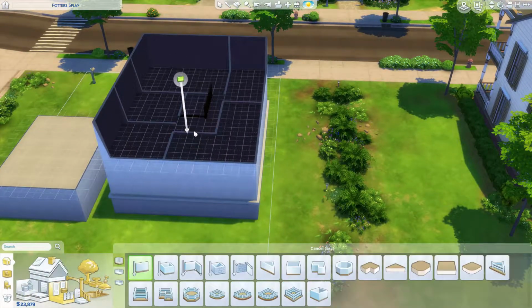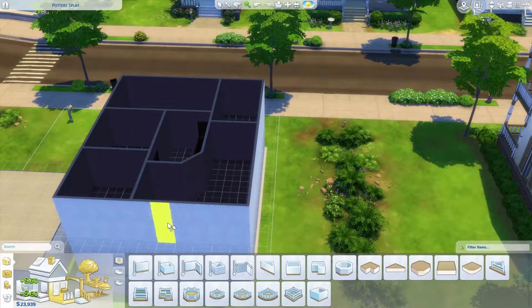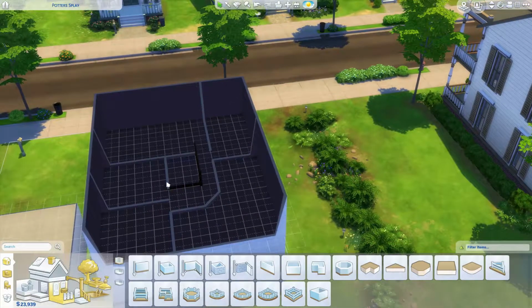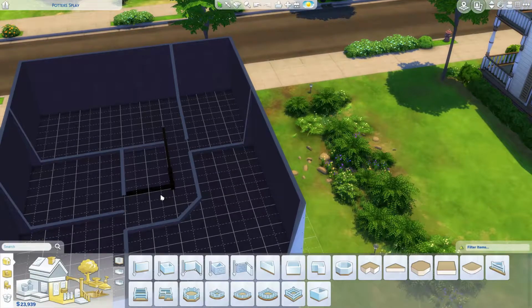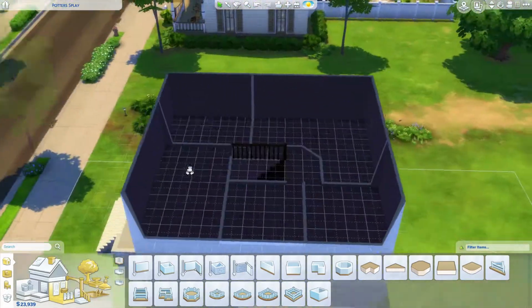One thing that I am proud of is this little corner right here. Let me know if you guys utilize these shaped walls very often, because I never do, and it really does. That half of a square really does add so much space to that one room, and it makes it so much easier to furnish.